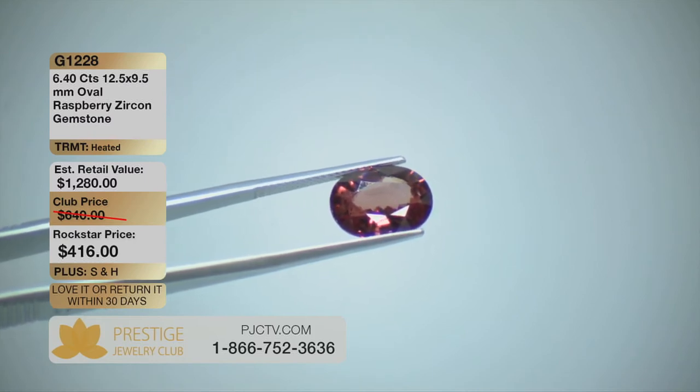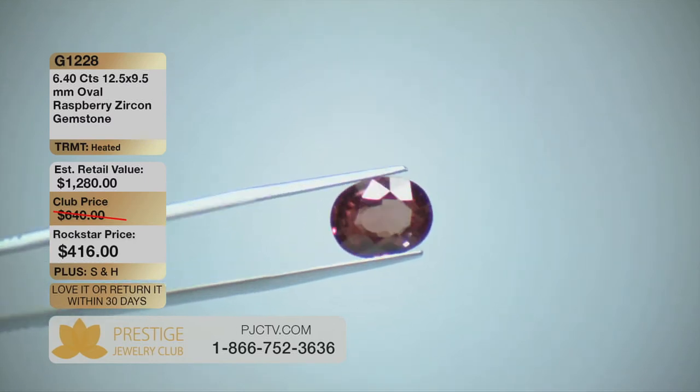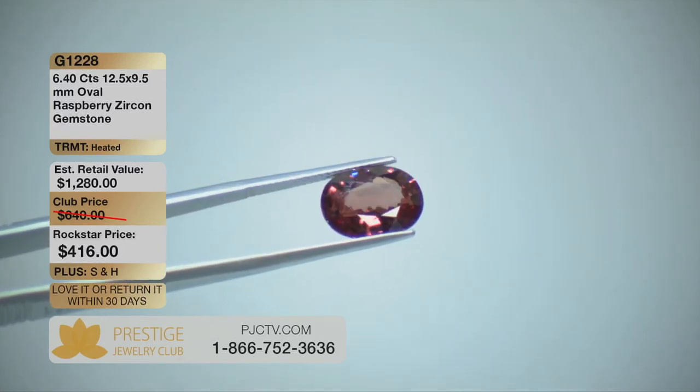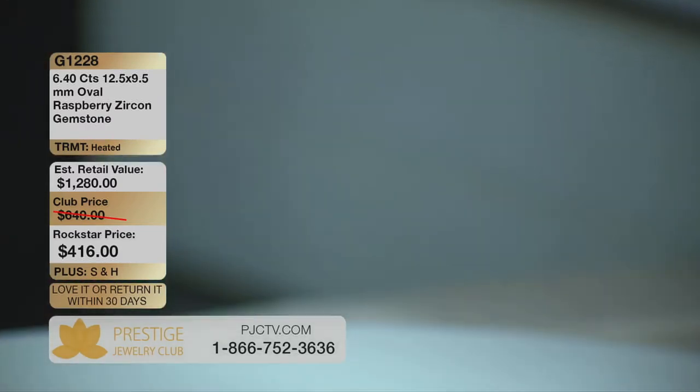Right by the side, in that bright light, I see some blue flashes, some purple, not quite just purple, maybe some violet, like it's just popping out in there. It's really fascinating, a little bit of yellow even. It's just fascinating how many colors can come out of this stone.